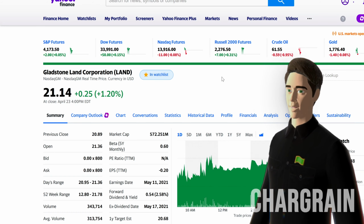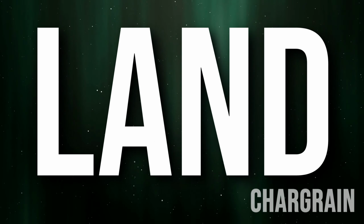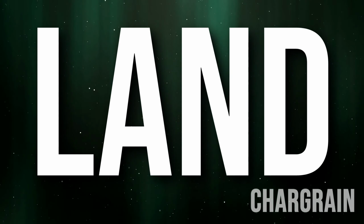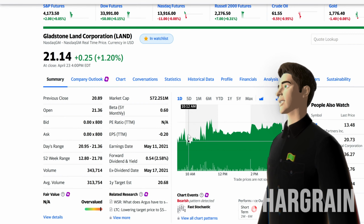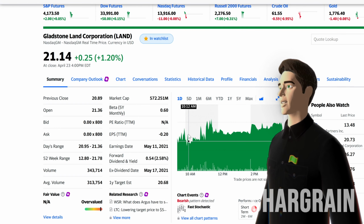So this is a list of my favorite dividend stocks. So the first one is Gladstone Land Corporation. What this company does is it raises money through debt and the stock market, gets a bunch of money together and buys up farmland in the United States and puts it together in a trust, rents that farmland out to farmers, collects income on rents, and then pays it out to you in a dividend.